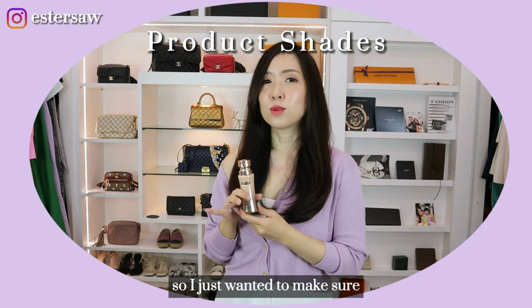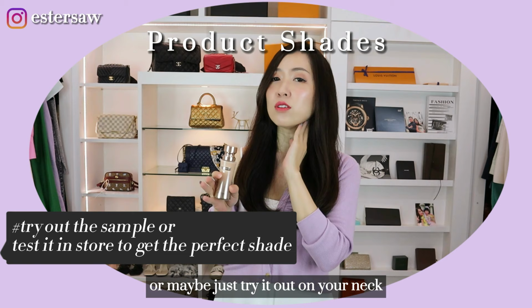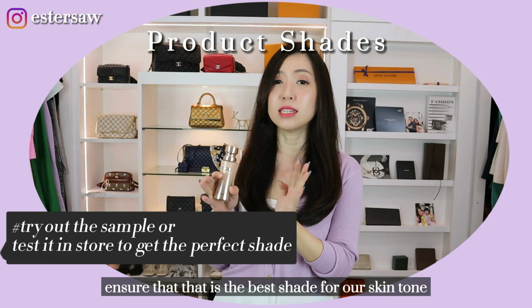So guys, if you are thinking of getting this, I would suggest that you try to get the sample, or maybe just try it out on your neck, between your neck and your chin, so that we can ensure that that is the best shade for our skin tone. So that's just my experience sharing with you guys.